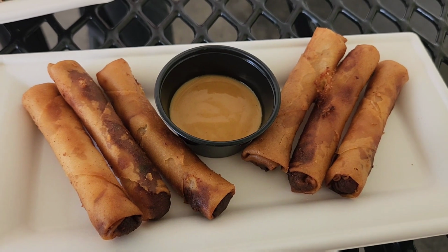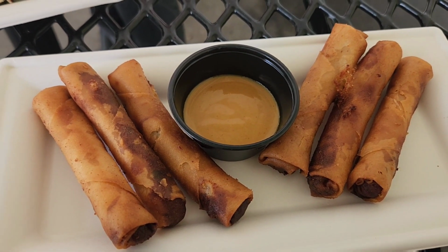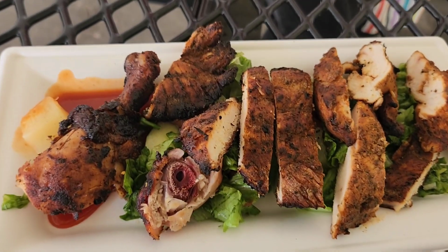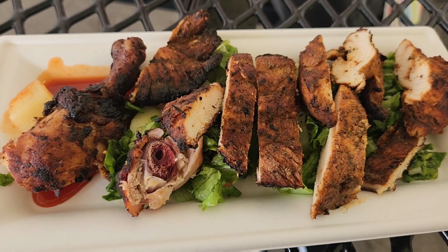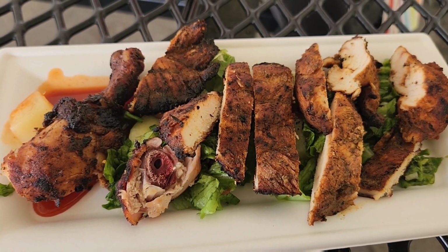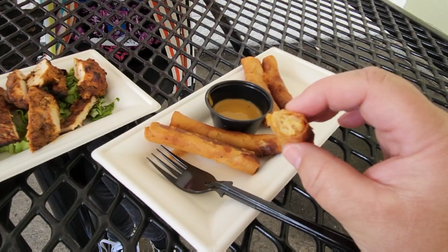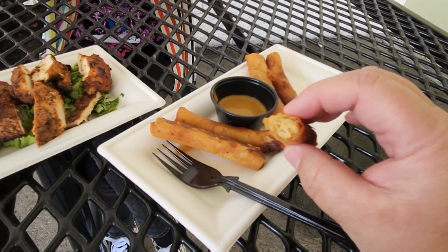So we're now trying the Cuban cigar rolls that look like little egg rolls with some meat and spicy mustard with it. And then the best is the Jamaican jerk chicken. Oh, this looks so good. They've had it in the past. It's been one of my favorite things. Here's a look inside the cigar rolls. They're really good. I like the sweet, spicy mustard that comes with it. I highly recommend these.